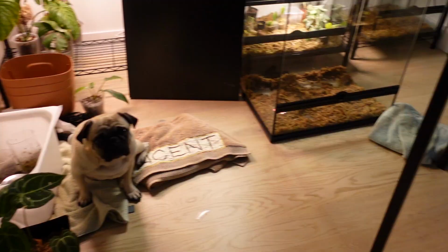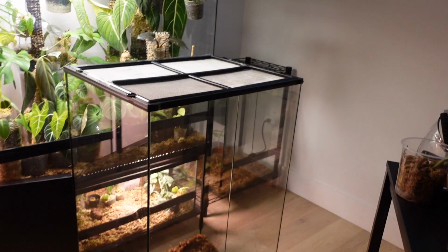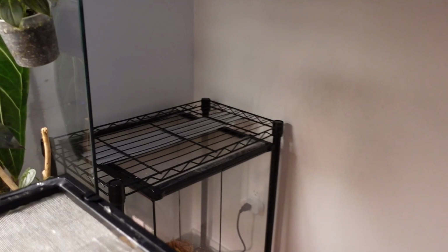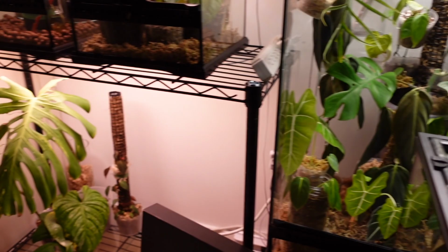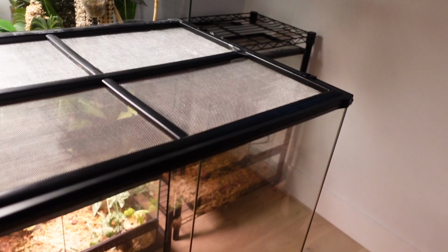This room has definitely seen better days. I feel like with this whole room refresh, every time I take one step forward, I take like 10 steps back. But the shelf came in and it fits the space pretty perfectly. I decided to move one of the exos that was here over here. And then I need to get a custom piece of wood cut for this top so that I can stack this larger exo safely. So yeah, that's what I'm gonna do.